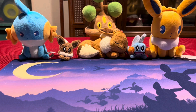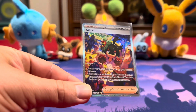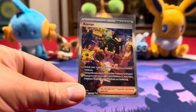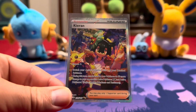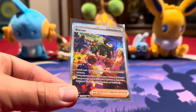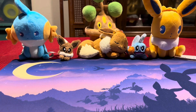One that I'm super excited about is we found one of the remaining cards left from Twilight Masquerade. And honestly, I really like this one. The Kieran Special Illustration Rare. I just really like the colors on the Kieran one. They're just very, very vibrant. Just the mask, the candy apples, the Pikachu mask. All the colors just are really vibrant on this card to me, and I just love this one very much. I don't know about you. Oh, I think it's neat. So super excited we found that one.